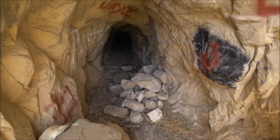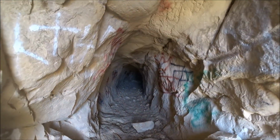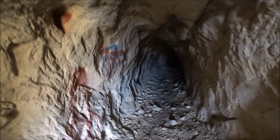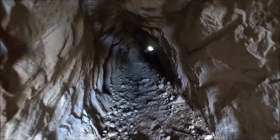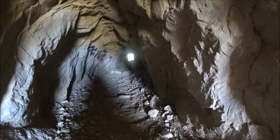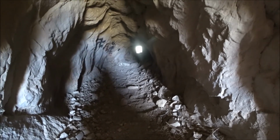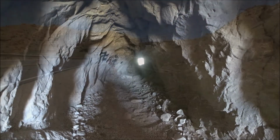So I'm back at the cave. I'm really worried about snakes. I'm just gonna go in a little bit. Oh, it goes through. So you can see the other side, but I would have to crawl to get through that side, I think. So this is good enough for me.